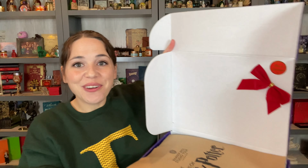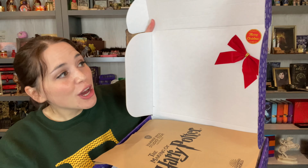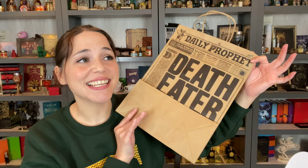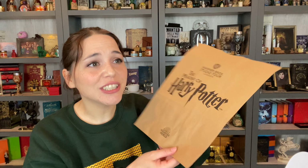Ooh, okay. So sneak peek, as you guys can see up here, we have a little bow with a sticker that says Merry Christmas. That is so cute. And on top, we have a bag from the Warner Brothers Studio Tour. I kind of love that she includes these in these boxes because a lot of us are not from London. We can't go to the Studio Tour. Like I've said 1,000 times, it is my dream to go. I really want to go one day. So it is kind of nice to have a little piece from the studio tour.